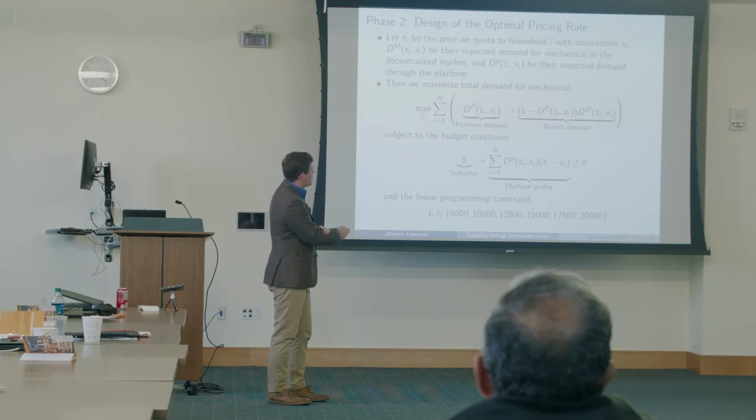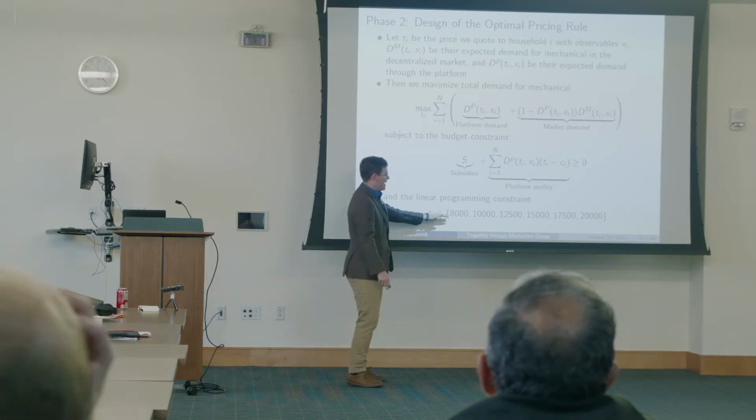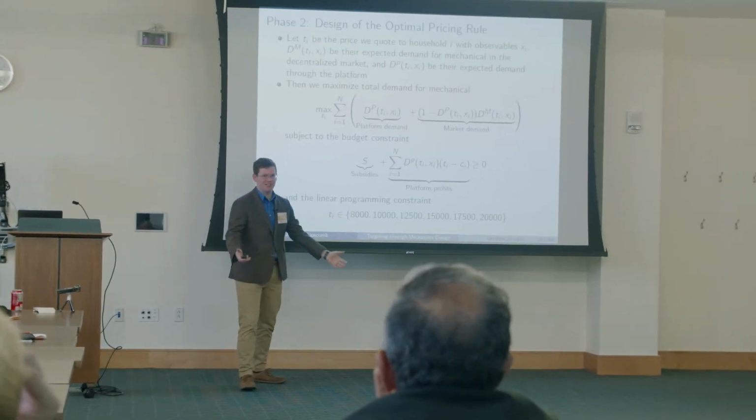Here are the people who do not buy from us. This is them buying in the market. And then we have this budget constraint: subsidies plus demand on the platform times the margin that we're making has to be at least as big as 0. And then these are the prices that people actually use for these transactions. So we restrict attention to that grid.